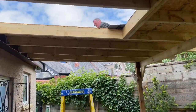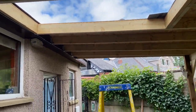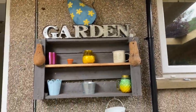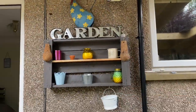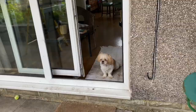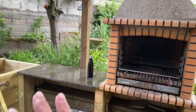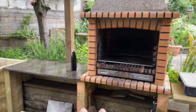So while Mr. B finishes the shingling up on the roof, let me show you. There, I couldn't help myself. I have started to decorate already. Pixie's making sure I'm doing a good job. Now, the kitchen itself, as you can see, is coming along nicely.